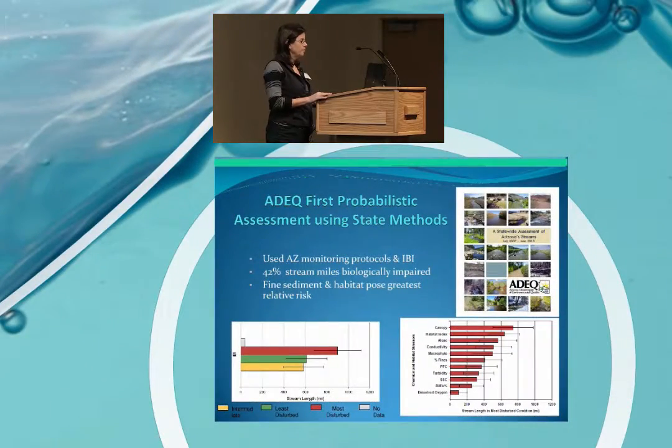So this first probabilistic assessment that we did in state, we actually used our macroinvertebrate monitoring protocols, which is a riffle-based approach, and the index of biological integrity. It's a multi-metric index that we developed years ago, actually around the year 2000. We've been using that continuously, especially now that it's established in standards. We don't have an ODE index yet, but that's in the future.